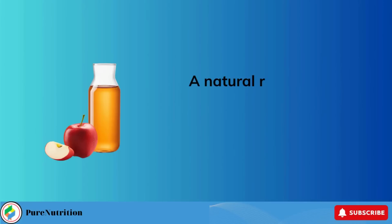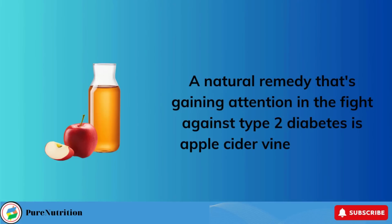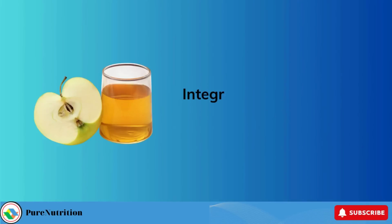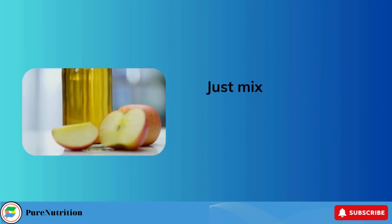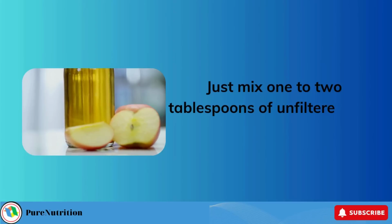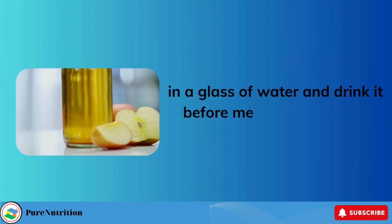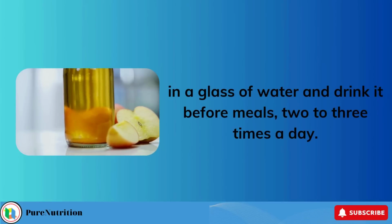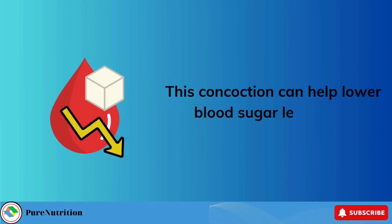A natural remedy that's gaining attention in the fight against type 2 diabetes is apple cider vinegar, ACV. Integrating ACV into your routine is simple. Just mix 1 to 2 tablespoons of unfiltered ACV in a glass of water and drink it before meals, 2 to 3 times a day. This concoction can help lower blood sugar levels and improve insulin sensitivity.